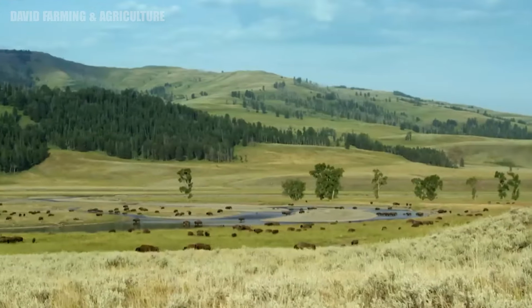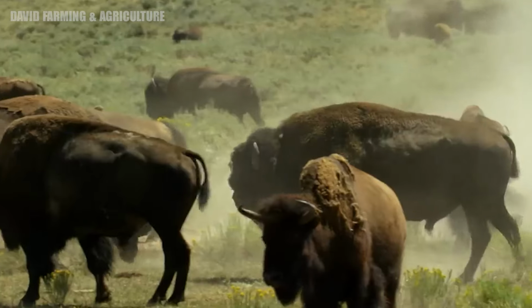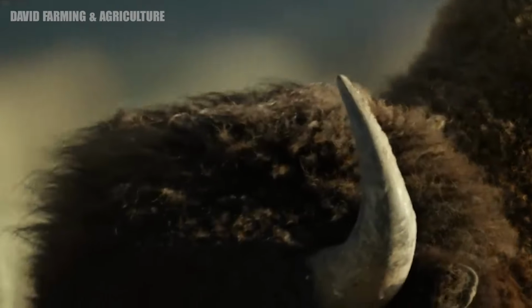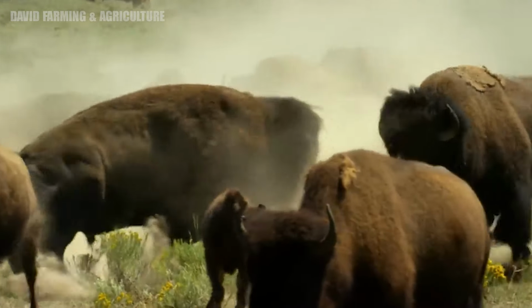The size of the bison is not inferior to the weight of the African buffalo. An adult male bison can weigh up to 2,000 pounds. They also operate in herds, so their destructive power is also 100 times stronger, making anyone facing this wild animal terrified.